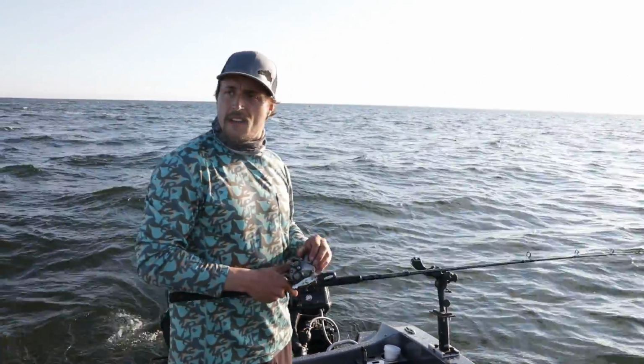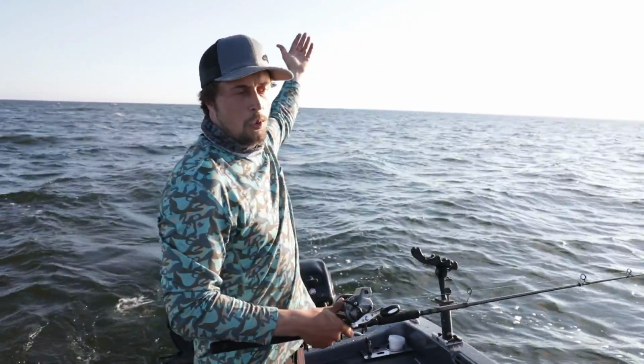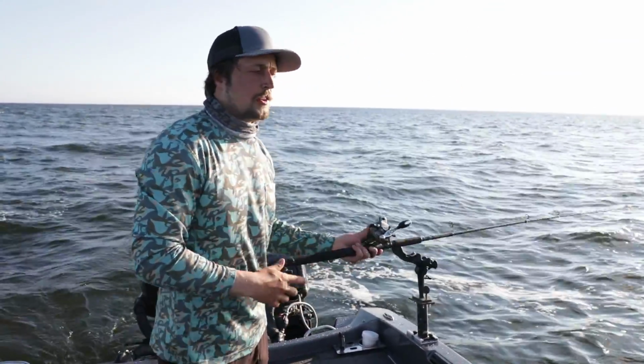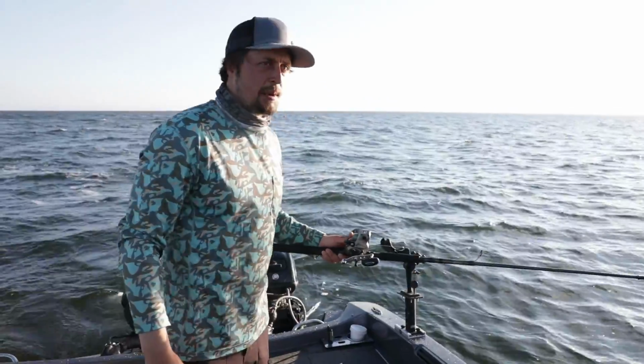We have some wind, but we're gonna troll with the waves to make it easier on us. When we get to the end of a trolling pass, we'll just reel up, motor back, and troll with them again. So that allows you to fish in some pretty decent sized waves out here. We're not sure what that wind's gonna do. It's forecasted to blow a little bit, but we're in a good sized boat and we're gonna be able to fish out here all day long.